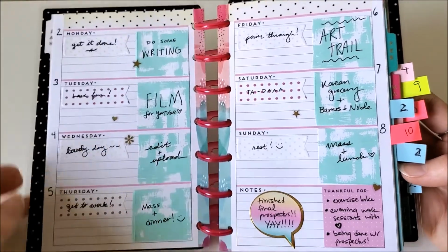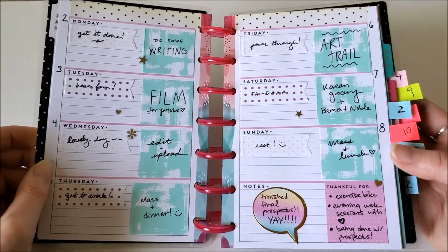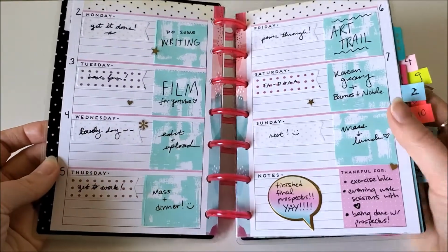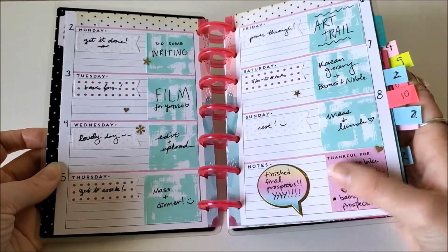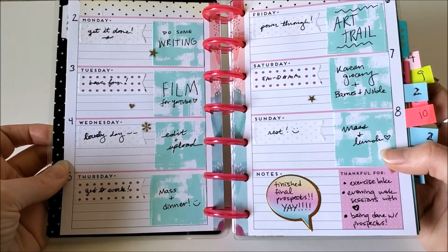and sadly there's even some yellowing at the top of the page from where I put this washi down, which I guess means this planner is old, but I honestly don't even remember what year this was. But it wasn't too long ago. How could it be yellowed? Anyway, so that is literally my very first spread. Oh, finished final prospectus. That was some time ago then. This might have been like 3 years ago. I think this is 2017.